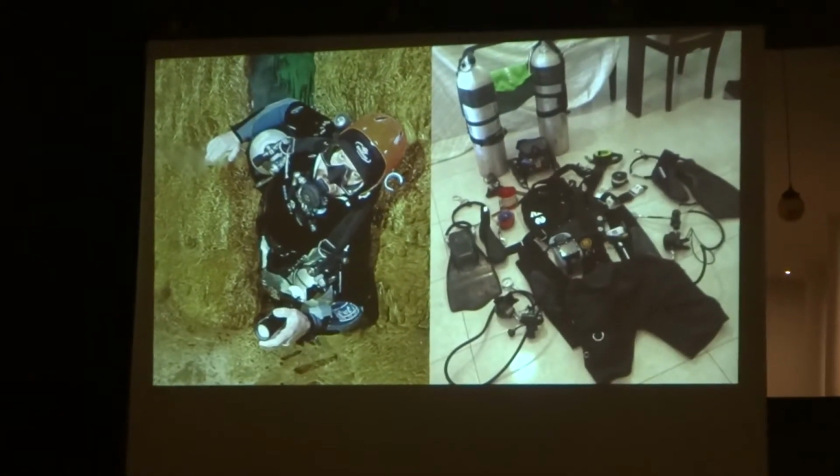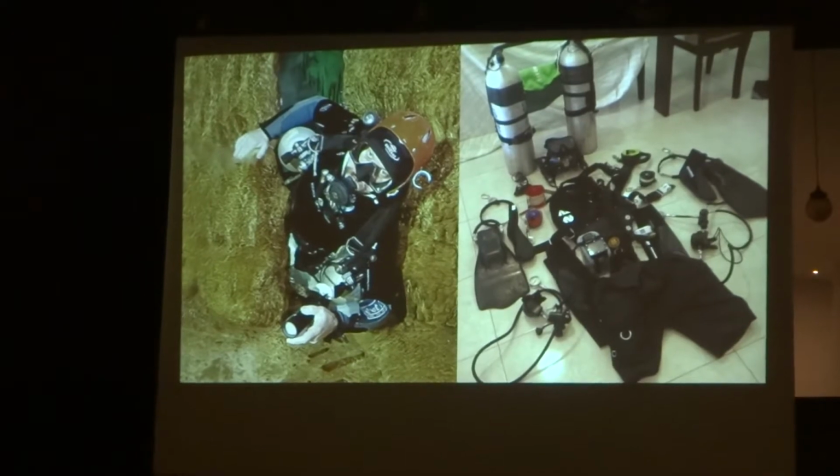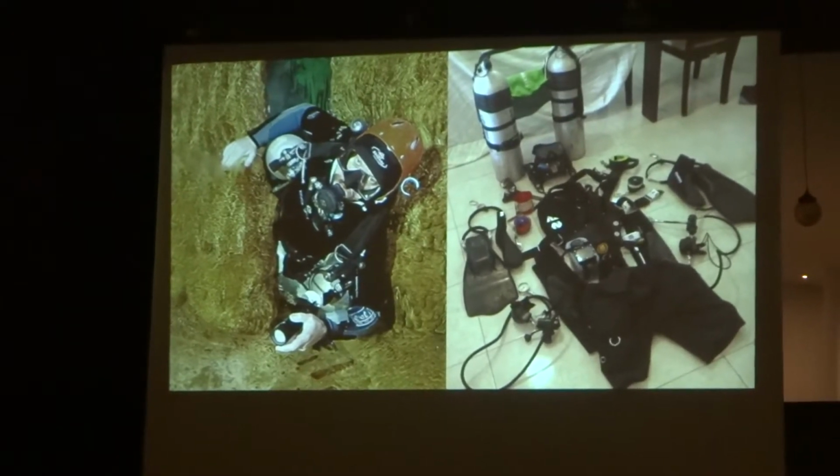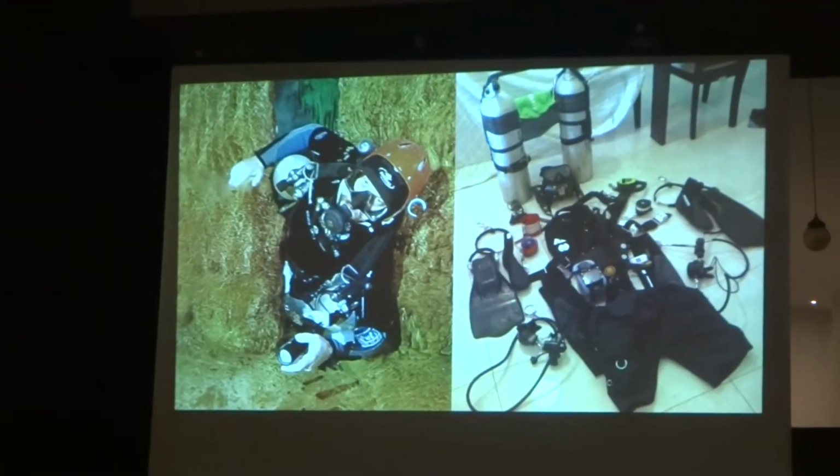So again, a quick thing about cave diving. This is the configuration I use, side mount, and there are two schools of thought on this. Some prefer the twin set. You wear it on the back and you do the cave dives. You always need two tanks, for redundancy. But I really prefer this because I'm used to it, and you can squeeze in through gaps if you want to.